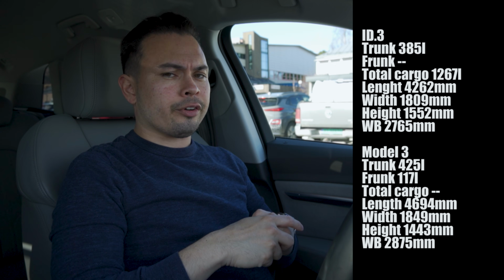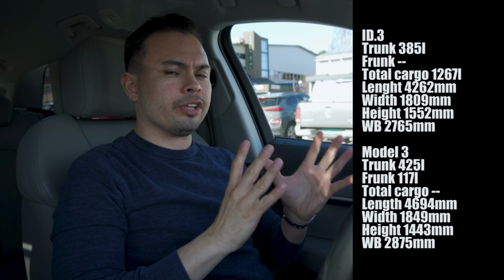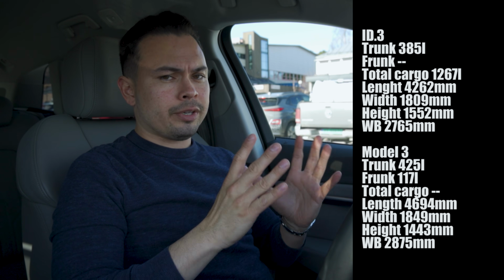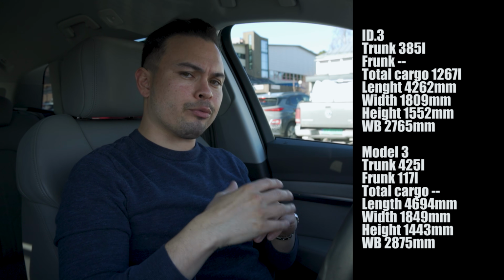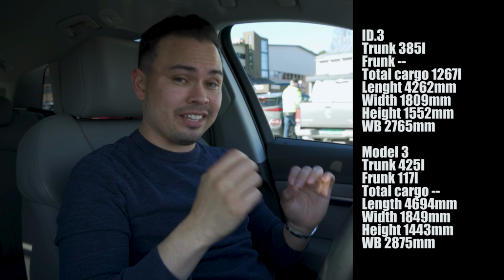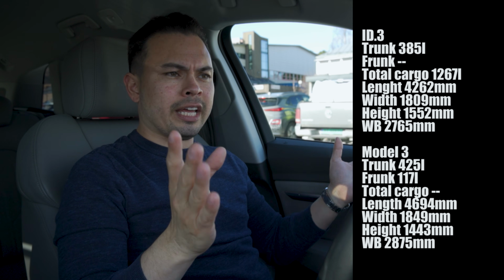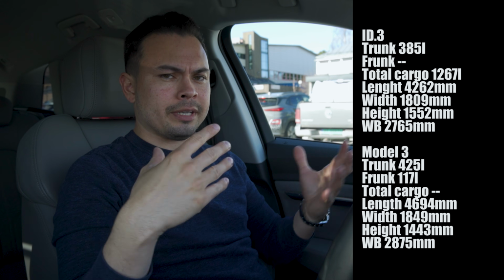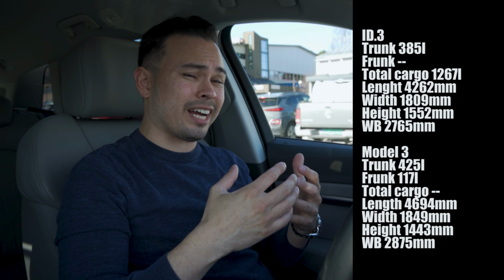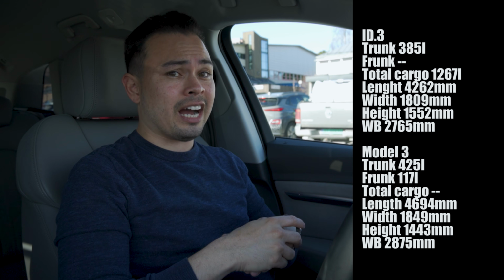The ID3 has a little smaller trunk at 385 liters versus 425 in the Model 3, but the ID3 is a hatchback, so you can fold down that rear seat. That opens up a cargo room of 1,267 liters. I wasn't able to find any cargo room with the seats folded in the Model 3, but it being a saloon, it won't be as practical or as big as the ID3.